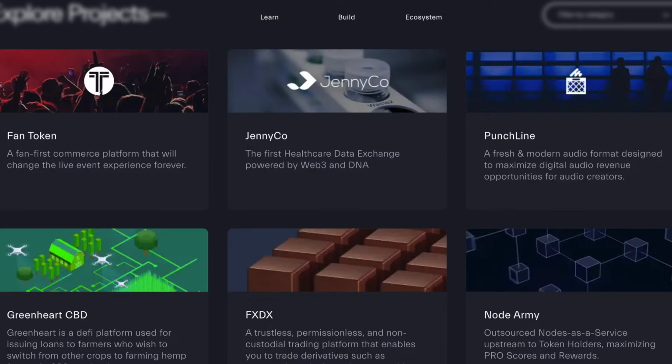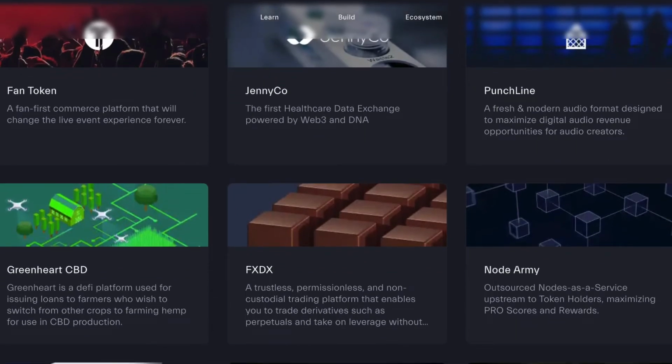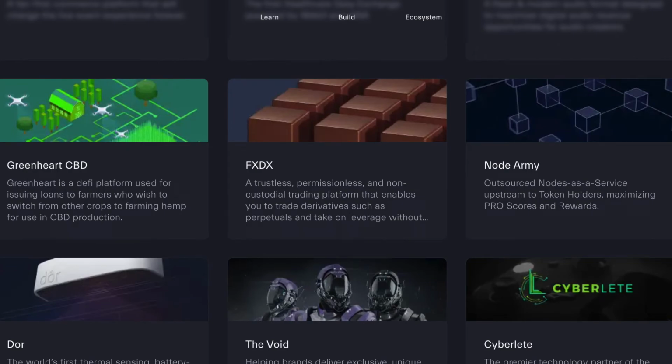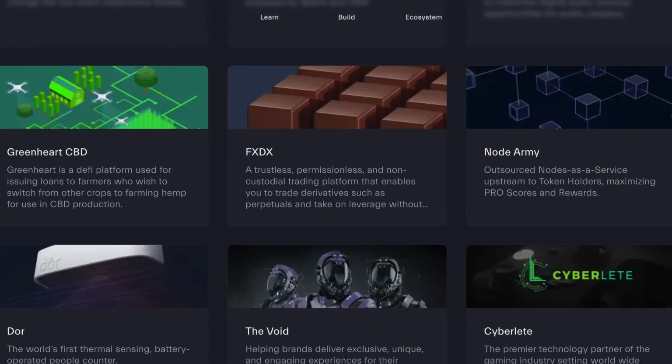Now, there are many projects in the Constellation ecosystem, and of course, I am going to go through all of them. The Fan Token. This is a fan-first commerce platform that seeks to change the live event experience forever. Jenny-Co, the first healthcare data exchange powered by Web3 and DNA. Punchline, a fresh and modern audio format designed to maximize digital audio revenue opportunities for audio creators. Greenheart CBD. Greenheart is a DeFi platform used for issuing loans to farmers who wish to switch from other crops to farming hemp for use in CBD production.